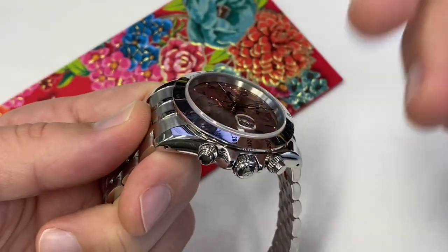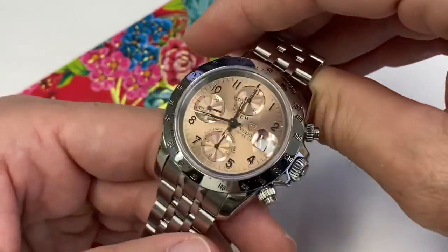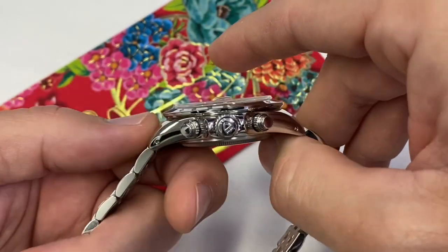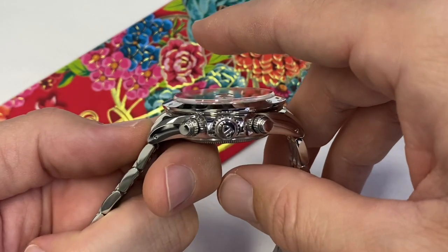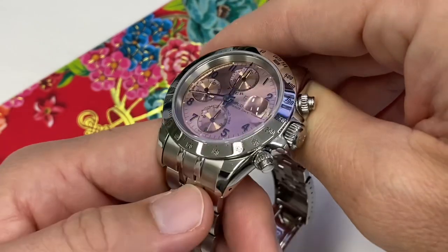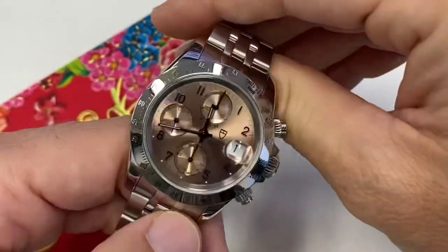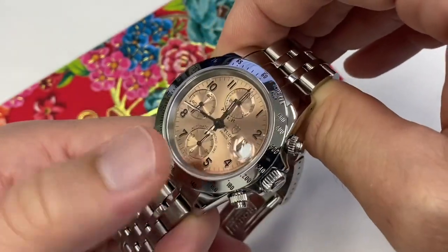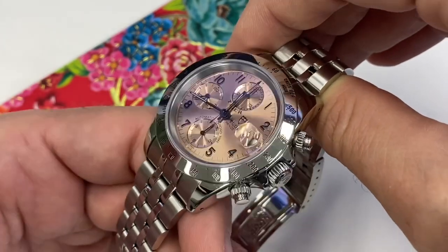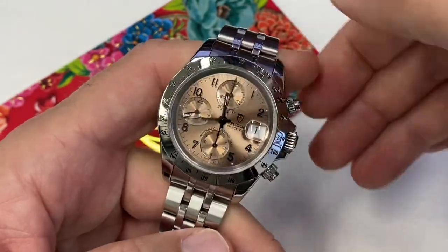And the Daytona prices are so crazy these days, this is becoming maybe the next best option. Of course, I don't think you can ever fool yourself. I wouldn't buy this as an alternative, but I think it's a good looking watch anyway. And if you choose a cool dial like this one, this copper dial, almost salmon kind of dial, then you have something actually quite unique that you don't find in the Rolex range, of course.